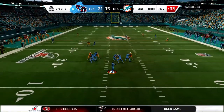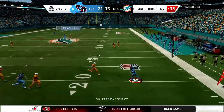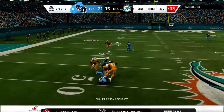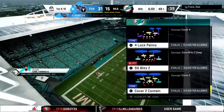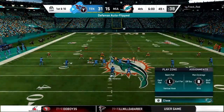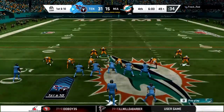Newton. Escaping the pressure right. This to McLaurin out on the left side. How about 25 yards on 3rd down? They'll take it. 1 quarter remains for the right to go on to the Super Bowl.